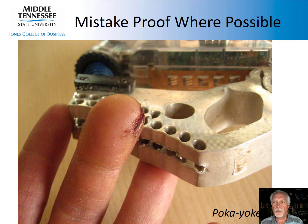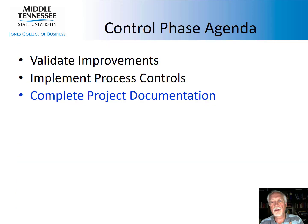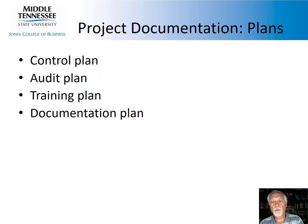We're going to mistake proof where possible. Again, this is a control. This could be an improve feature, but it could also be a control tool as well. And we're going to complete project documentation. So what do we mean by that? Control plans, usually associated with control charts, or with failure modes and effects analysis, that right side of failure modes and effects analysis. Audit plans, which could be related to control charts, could be related to failure modes and effects analysis, could be related to 5S.